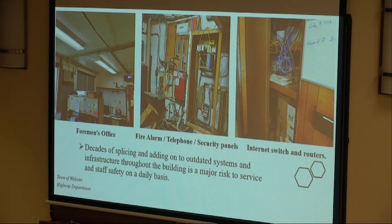The first picture there is the foreman's office. The next one is the area for the fire alarm, telephone, and security panels. A lot of rewiring and splicing over the years. And the next one is the current location for our switches and routers that control the internet. Understand that when the building was built, that was probably a closet, because you didn't have that technology, the internet and wireless things of that nature. So that's sort of how some of these conditions get there.